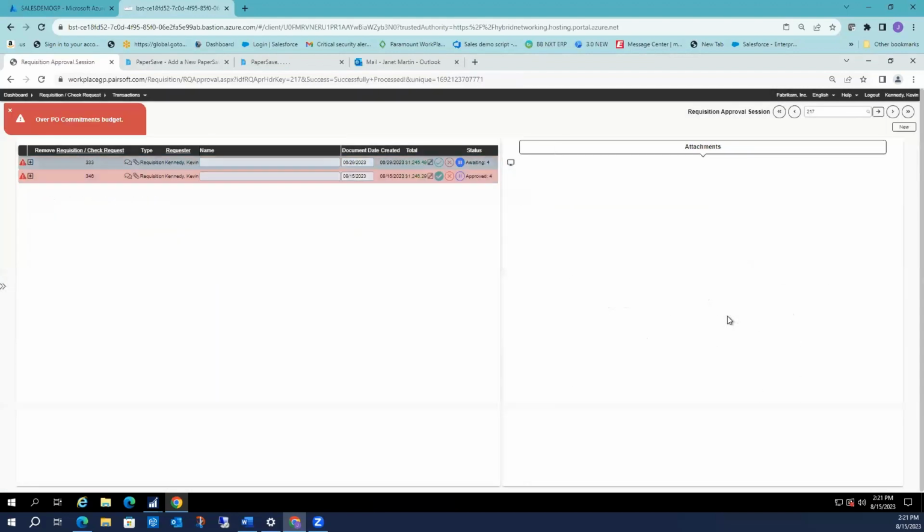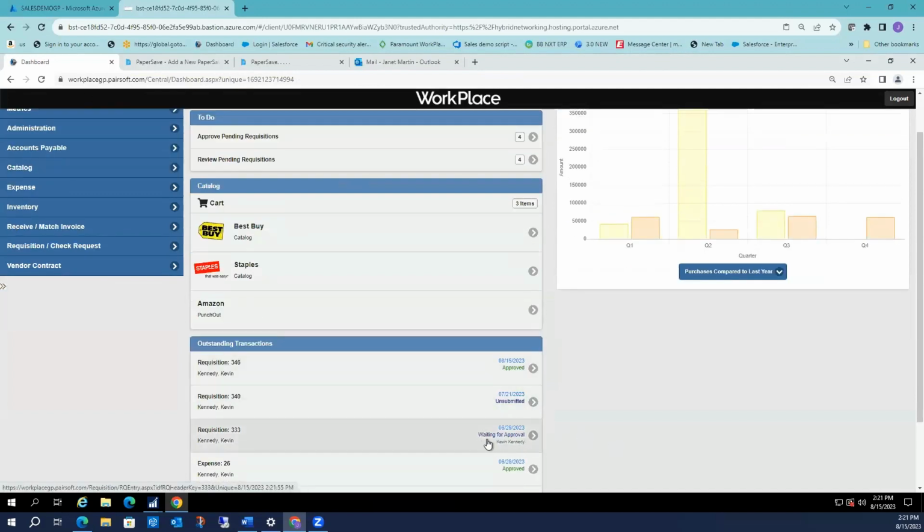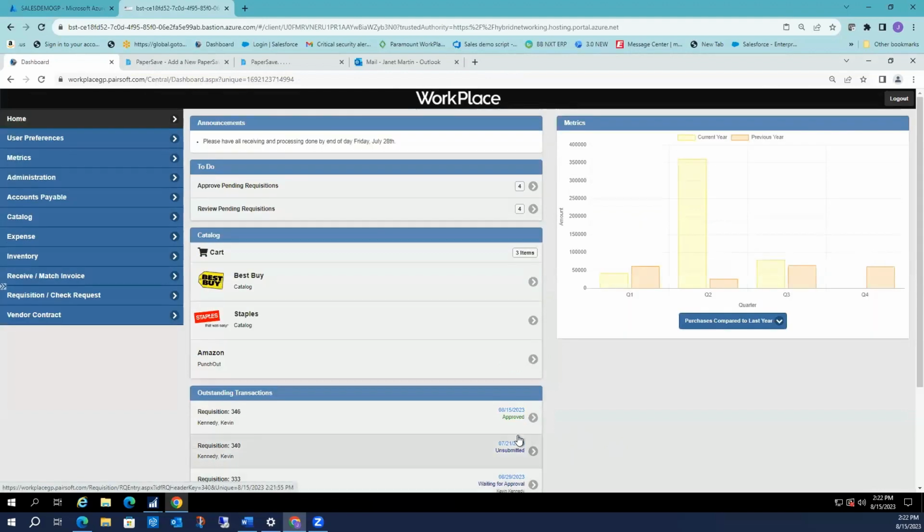It's now looking at the routing and determining the next person in line. Once it's been fully approved, that end user is going to be able to follow along on their dashboard. Sometimes they're your biggest advocate when their things are not getting approved. They can see exactly who it's waiting on for approval and reach out as well.